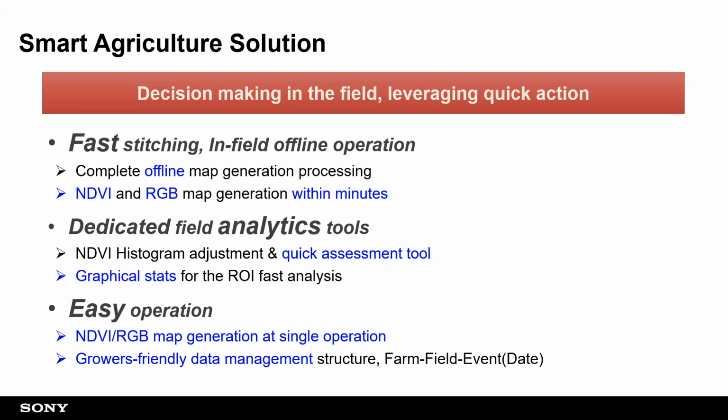We developed this system together with growers and agronomists in the US and in Australia. In autumn and winter time here, we need to find some green, so we went to the Southern Hemisphere to develop this solution together with partners. We got a lot of feedback.